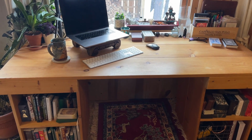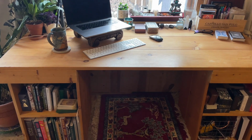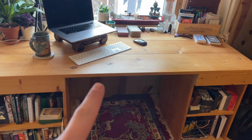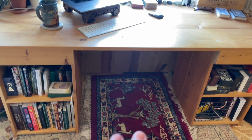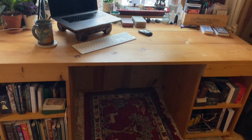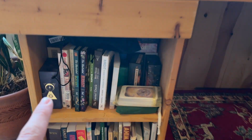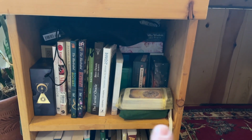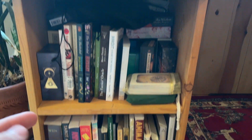Okay, so let's move into the tarot reading desk tour portion of the video. So the desk my husband built, right? This rug was from my grandparents, and it actually has a lot of ancestral meaning for me. In this shelf, we have guidebooks, decks that I'm kind of using regularly, and 3 rows of decks that I'm not using right now.